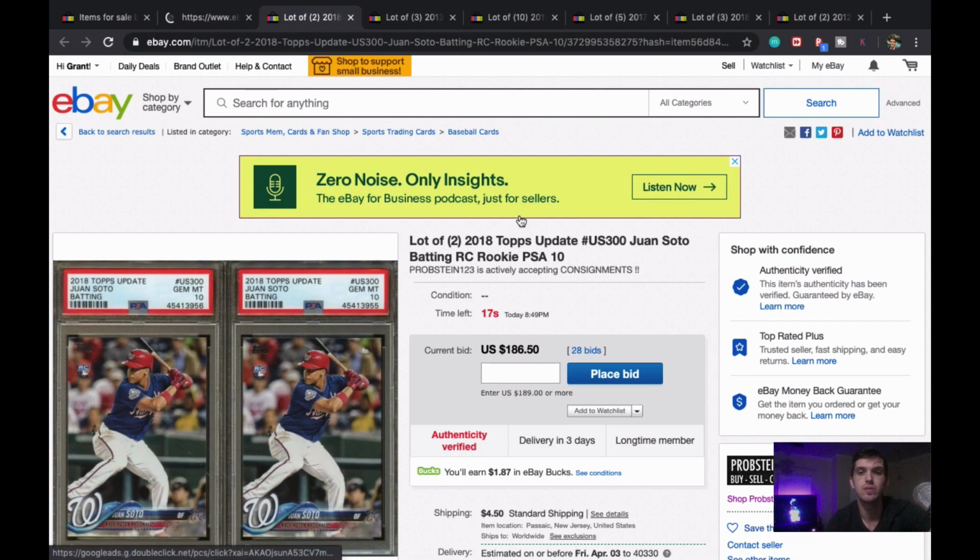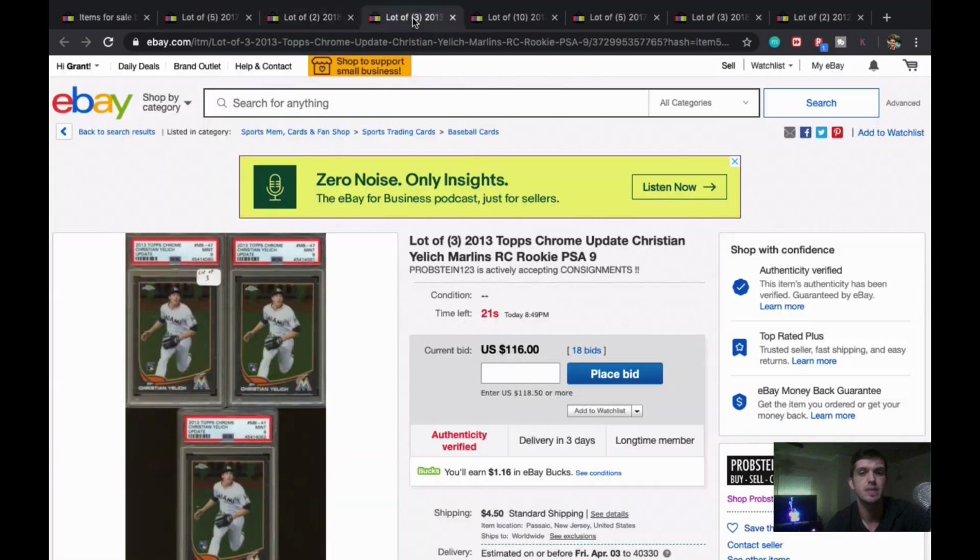The Sotos, I'm not really expecting much movement on these because this is a little bit higher than what they've been going for, I think. So if they actually jump any at all, I'm going to be kind of surprised. I'm actually a little bit surprised the Mahomes didn't go up a little bit. I would have thought they would average about $100 a piece based on recent movement.